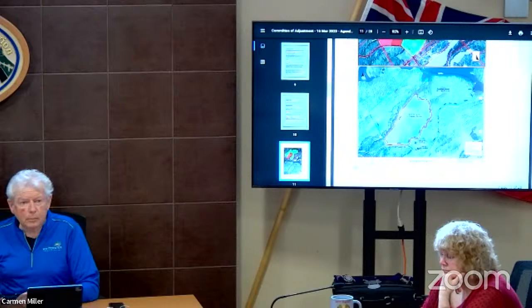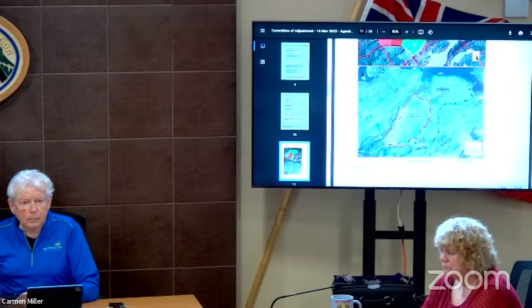So bringing that all together, staff feel that the severance application at this property will not contravene the policies of the PPS and official plan and will conform to the requirements of the Ross zoning bylaw. The severed and retained lands will be appropriately sized for their intended use, and they won't place any unnecessary burden on the current provision of municipal services here.